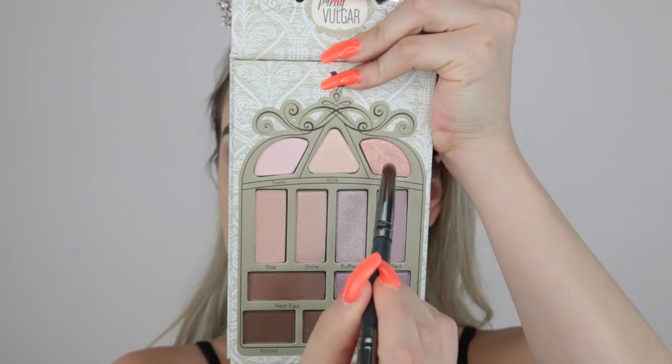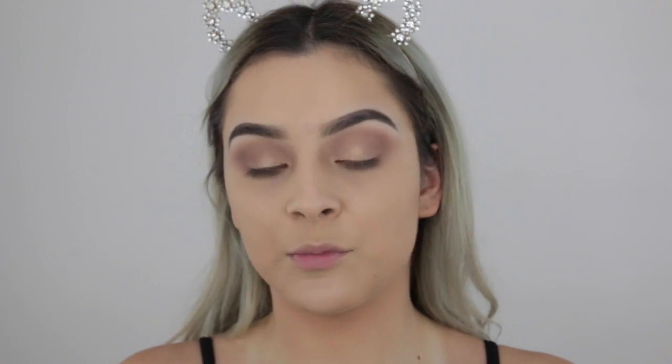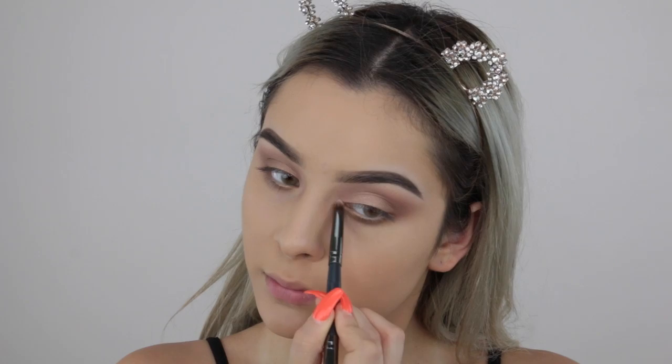Then taking a little bit more of Chirp, and then this one in the center combined, and then I'm going to be placing it right into my inner corner just to brighten up the look a little bit more. So that's pretty much it for the eyeshadow, and now moving on to some eyeliner.